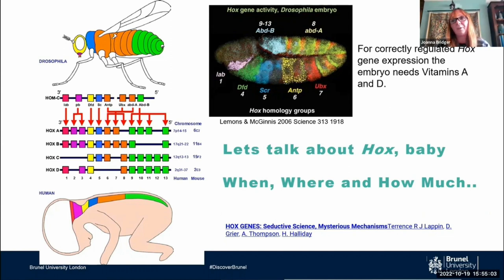And even very early on, if there is a misexpression, a problem with the Hox gene expression, then this usually leads to a miscarriage, even before implantation or around implantation, that people wouldn't even realize they had become pregnant. And I just wanted to show you this lovely picture of these genes that have been stained for. They've actually been probed with DNA with their specific sequences and picked up in these different colors. So you can see here lab, DFD, SCR. So they are in that order.